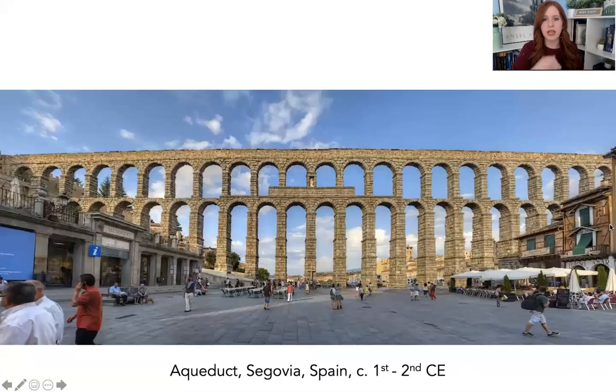let's move on. Staying in Spain, I want to look at some infrastructure. Some of the most impressive remains that we have are aqueducts. And so this is an aqueduct from Segovia, Spain, which dates to the 1st or 2nd century CE. And you can see it is just massive. I mean, it is dominating the landscape even today. And so you can imagine how it would have been back in the Roman period. As I said, this is an aqueduct, so it is a primarily practical piece of architecture. It is a functional work of architecture.